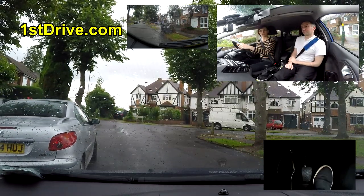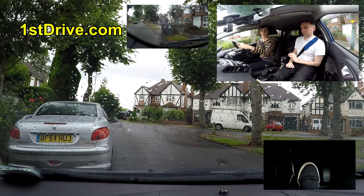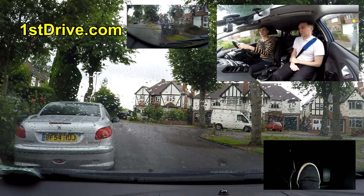Looking very fast. Oh, the clutch. Yeah, clutch down. You won't need the clutch at all. Stay down the whole time. Because what's pulling you down now? Oh, the hill. That's it.